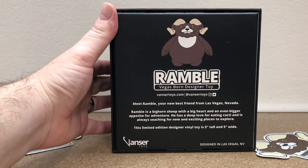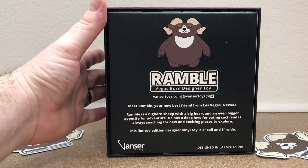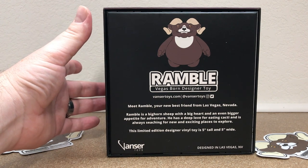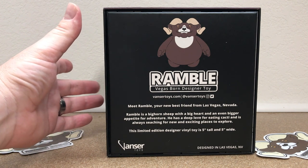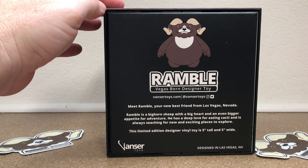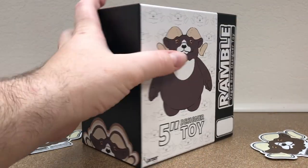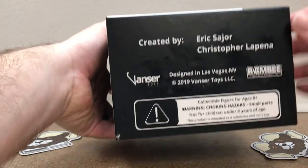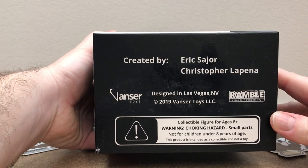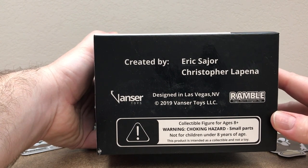Meet Ramble, your new best friend from Las Vegas, Nevada. Ramble, oh, look at that. Boom. Ramble is a bighorn sheep with a big heart and an even bigger appetite for adventure. He has a deep love for eating cacti and is always searching for new and exciting places to explore. This limited edition designer vinyl toy is 5 inches tall and 5 inches wide. So homeboy is stout. Created by, this is going to be a challenge, Eric Sejor, I hope, or Sejor, and Christopher Lapina. Sorry, guys.